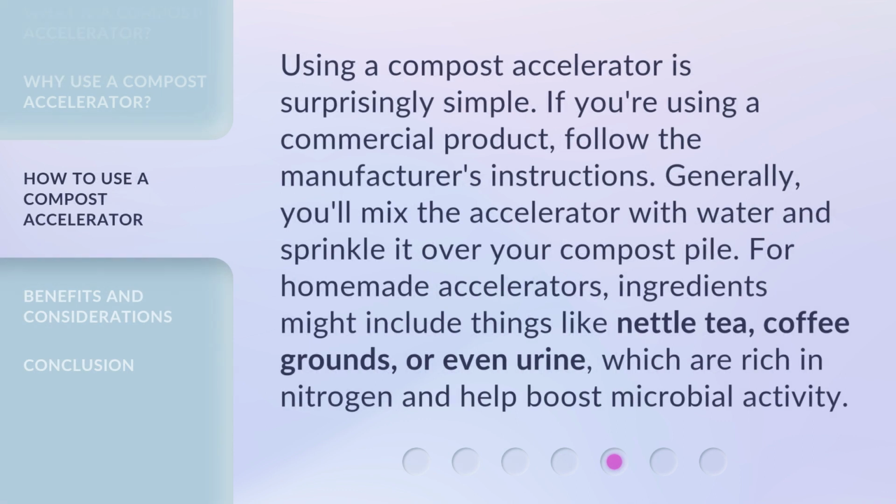Using a compost accelerator is surprisingly simple. If you're using a commercial product, follow the manufacturer's instructions. Generally, you'll mix the accelerator with water and sprinkle it over your compost pile. For homemade accelerators, ingredients might include things like nettle tea, coffee grounds, or even urine, which are rich in nitrogen and help boost microbial activity.